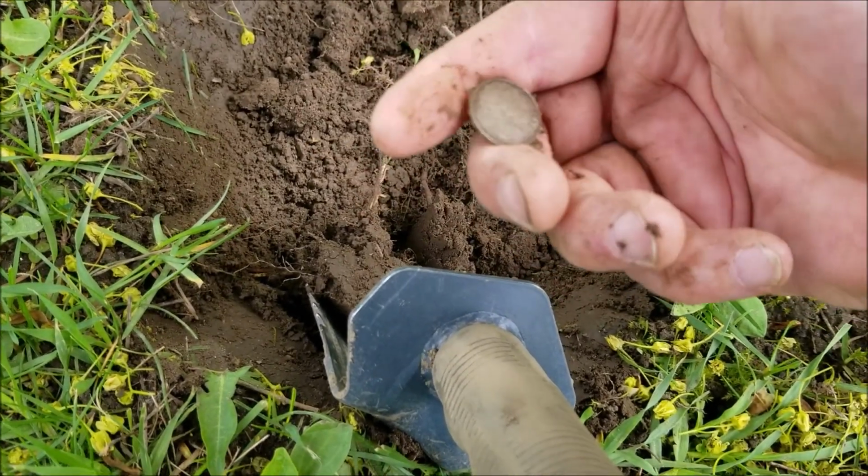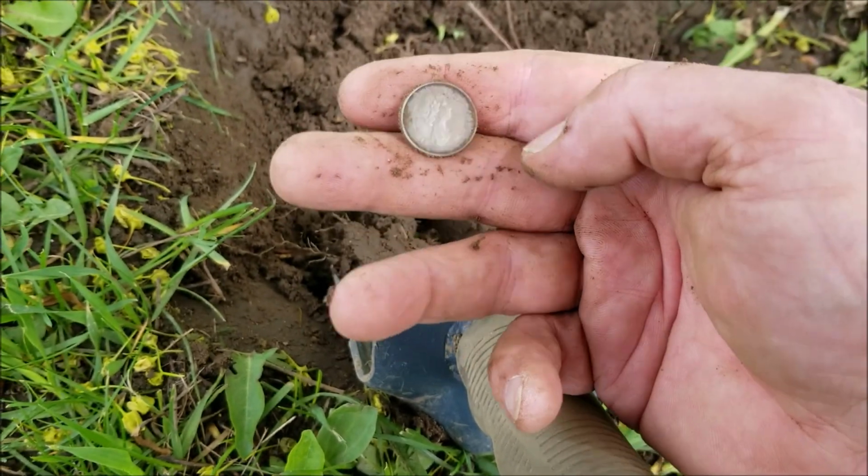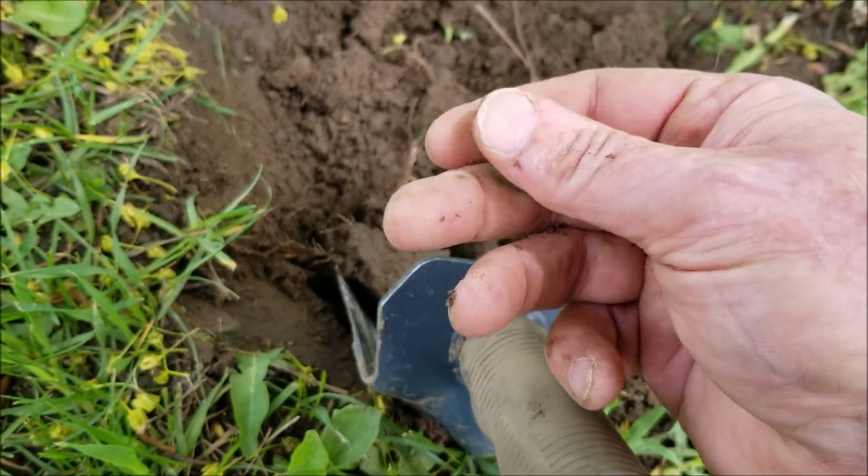Get a King George off of this. Nope, it's modern. Nice toning on it though. It's a second effigy of Queen Elizabeth right there. And I thought I had another silver. On to the next one.